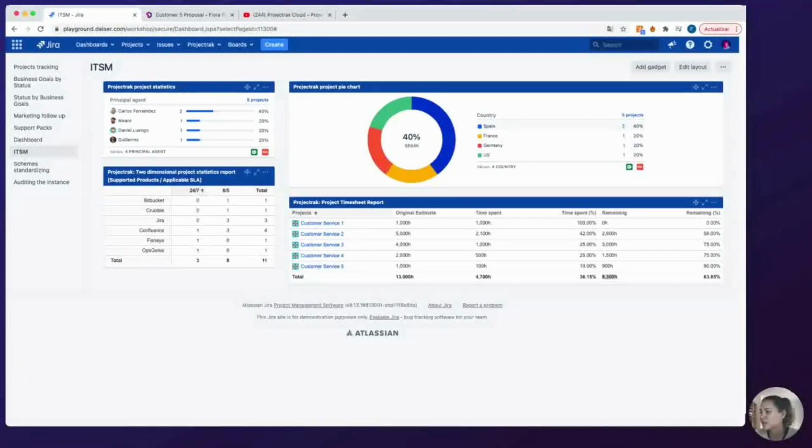Also, language skills. Let's say you are providing some local language support to your customers; here you can see that you should have someone speaking French, Spanish, or German. So that would be another decision that can be taken thanks to this gadget. Just so you know, you can use those gadgets as a macro in Confluence, but you can also export them either in PDF or in an Excel format.